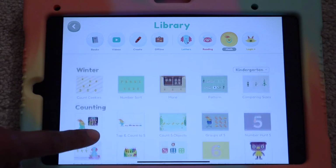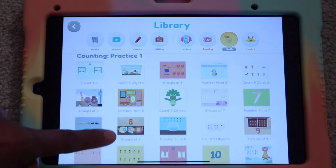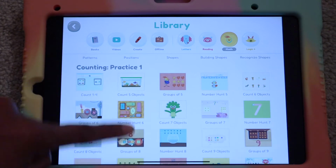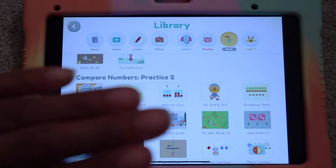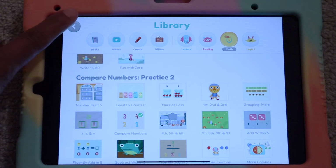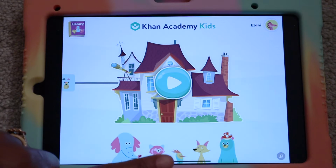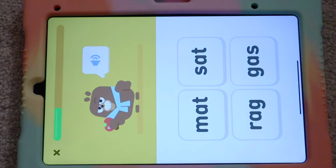So this one, as you can see, they've got winter themed here, but then you can specifically go to something like counting practice or comparing numbers. So there's just a ton of things to do in this app. And I really, really like this one. Again, this one is free. And this one as well has been free so far.